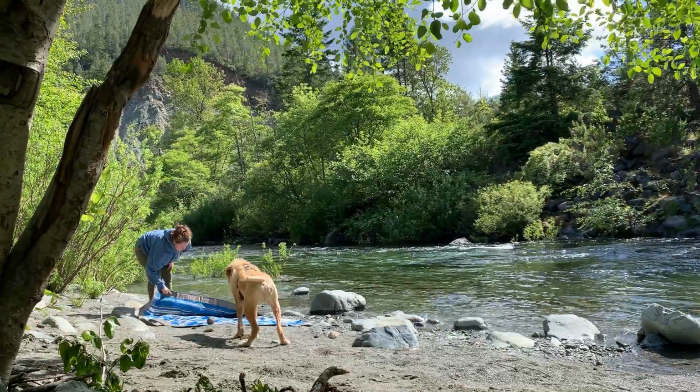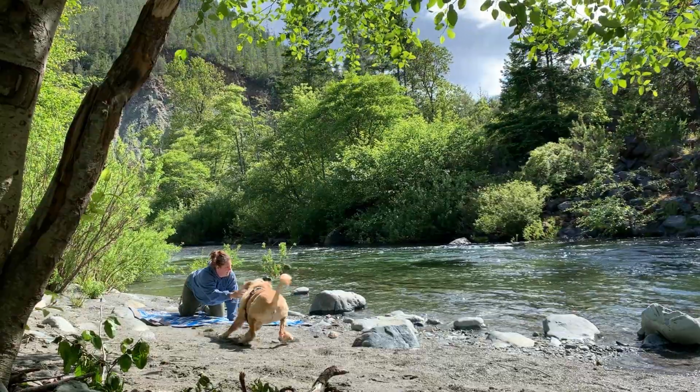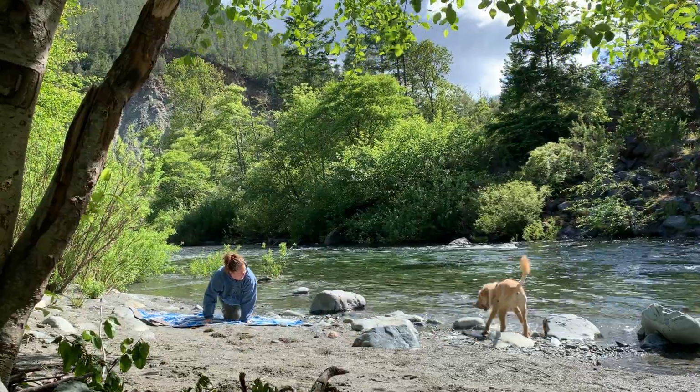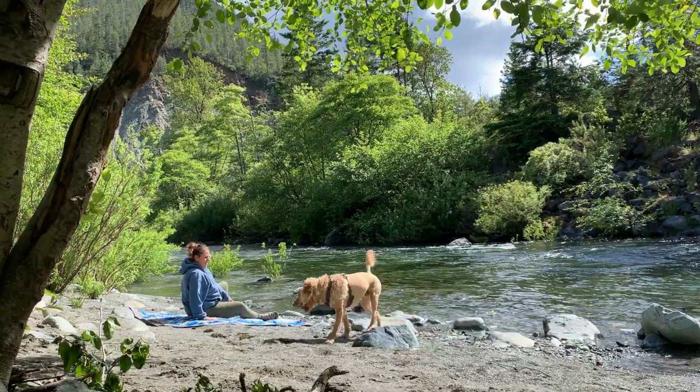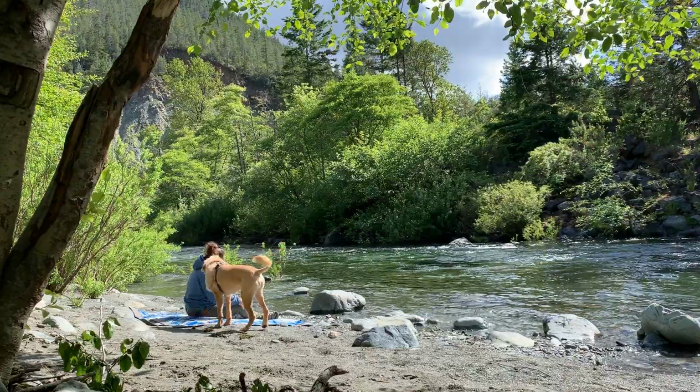And I'm gonna take you down in there and show you what we're looking at. The Smith River is a super popular steelhead and salmon fishing river. It's really clean and clear, absolutely beautiful.